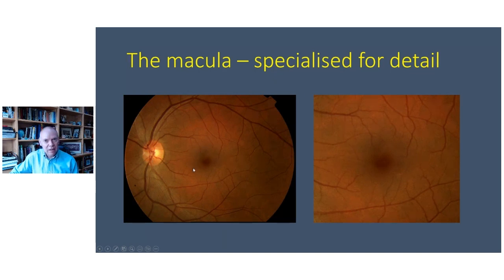But in the center, there's a spot, and the Latin word for spot is macula, and that's a spot in the back of the eye. This panel on the right shows you the macula in a little bit more detail, and what you can see, there is a sort of reddish spot in the center with a bit of slightly darker color, and the blood vessels there tail away, and there are no blood vessels in the very center. This is a super specialized area for our detailed vision.